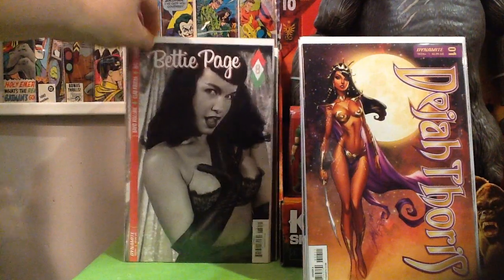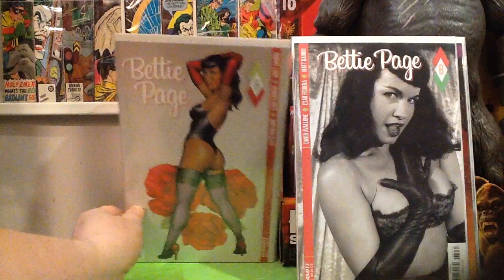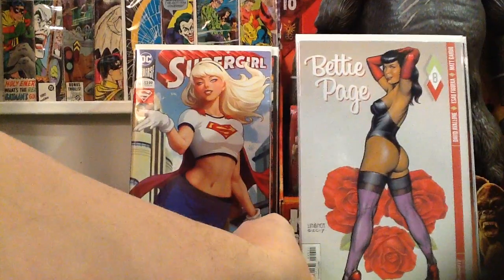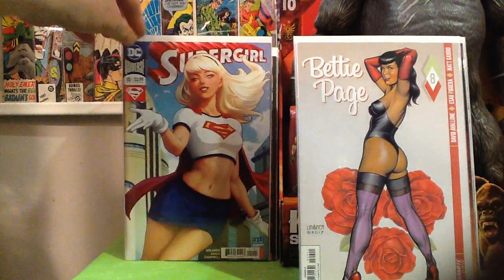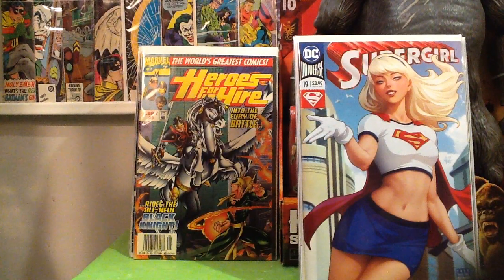Betty Page, number 8. And of course I grabbed the Linsner cover. He's going to be at my con. I'm going to get him to sign that. Got to make sure I remember to bring it. Supergirl 19.